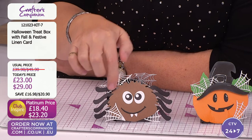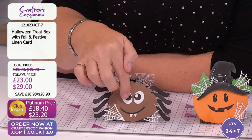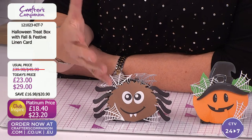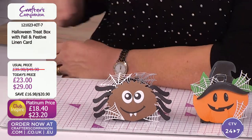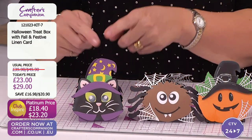But we were saying about using this shape, maybe in green with some little googly eyes, you've got yourself a monster. Yeah, so changing them and coming up with different ideas. And then you've got the little cat here, the little black cat again with the wizard hat.